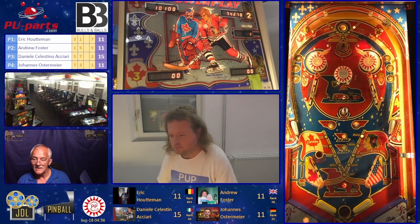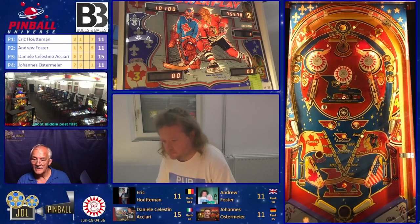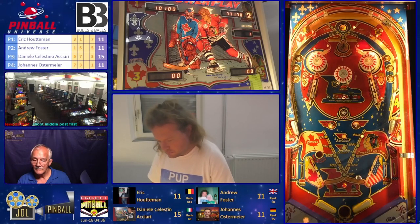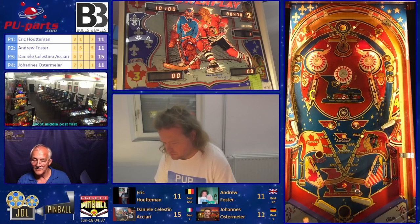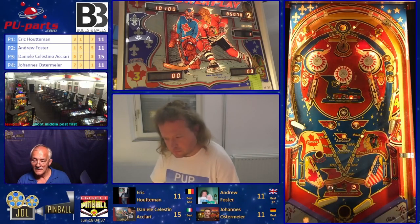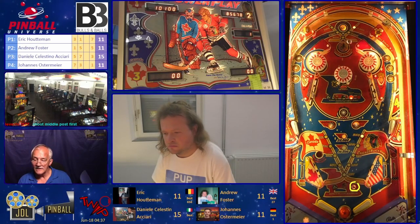Getting some nice in lanes as well there. So, yes, I think he's trying to pick these targets off at the moment. He's got one on this side. He actually grazed it, but didn't quite catch it in the face. Okay, so that, you see, gives him, he's now on five times bonus. So, looking in good position.